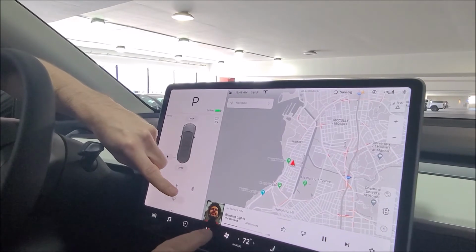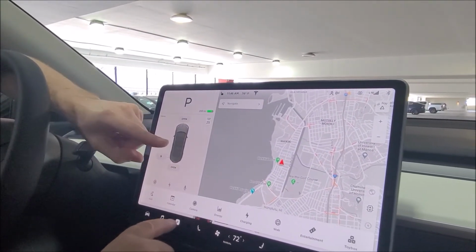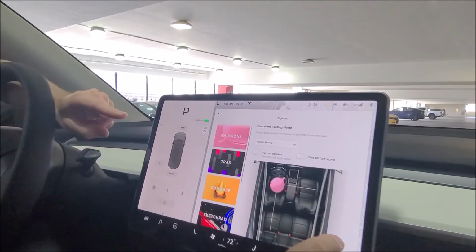The square with the arrow. Yeah. One more time. Okay, good. That one right there. Square with the arrow. Yeah. At the very end, there's a toy box. Oh, and there's a bunch of toys, yeah.